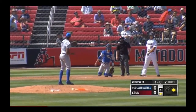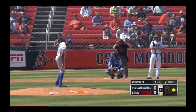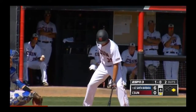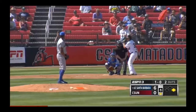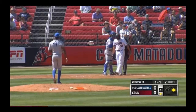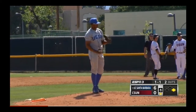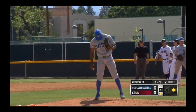First pitch to him is outside, so that will be a ball, 1-0. Anyway, it's kind of cool how they have that whole brick campaign, that brick idea, and they've translated it onto the jerseys here too. So maybe a lasting impression it will make, a lasting idea here, as long as they have those jerseys. Just a little reminder of the work that the Matadors have been putting in, as Bumstead fouls this one over towards the Matador dugout, leaving things at 1-1.